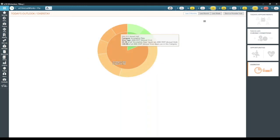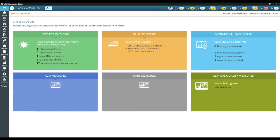This Provider Hub dashboard is still relatively new. There's not a lot of documentation out there available for it, but I believe ECW is in development to improve and connect some of the functionality of the system, so that it allows providers to work a little bit more effortlessly during their day to make sure that they get some of the measures and stuff that need to be completed.